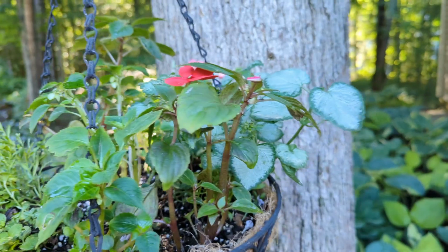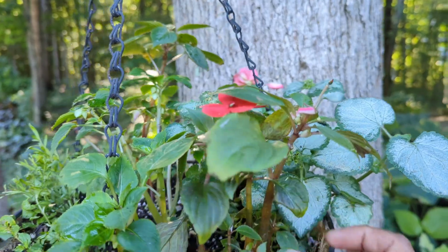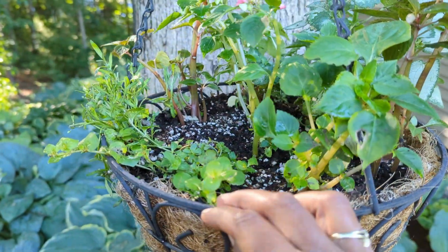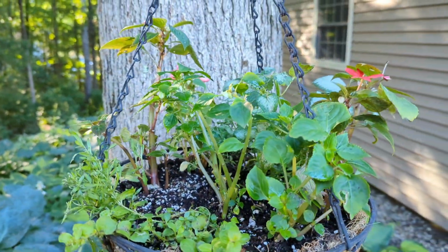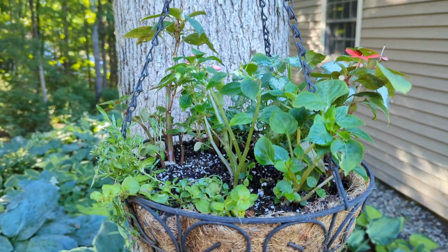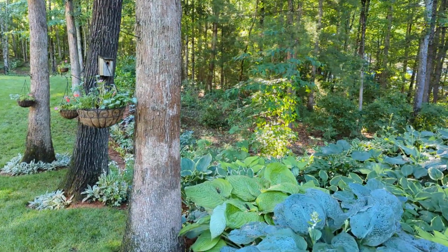So you can see here I have Lamium, and that's a perennial. I have lots of Impatiens that I started from seed. There's Creeping Jenny and Lysimachia. Now, I just planted these over the last few days, so they still need some time to take off. But they have potential, and I'll be showing you in future videos how lovely they're looking as time goes on.